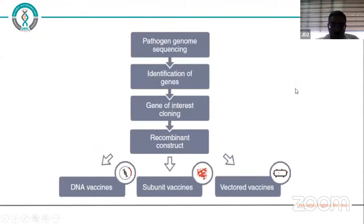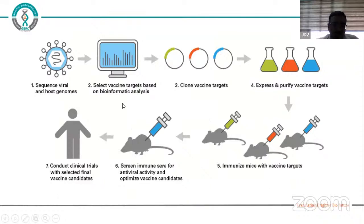So this is the flow chart of how we design the vaccines. To identify the genes, we sequence the genome of the pathogen, then identify genes which induce antibody production or cell-mediated immune response, and then go for cloning of those genes and make the cassette to make either a DNA vaccine, a subunit vaccine, that is a protein-based vaccine, or viral or bacterial vector-based vaccines. So this is one flow chart right from the sequencing to the clinical trial.